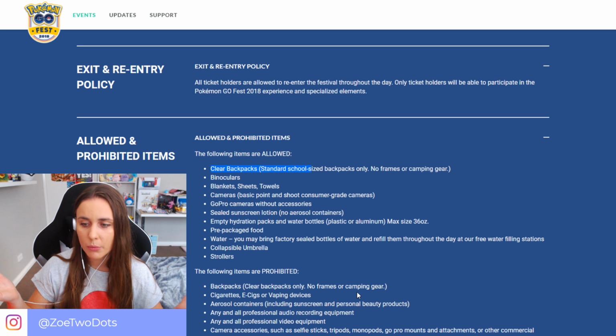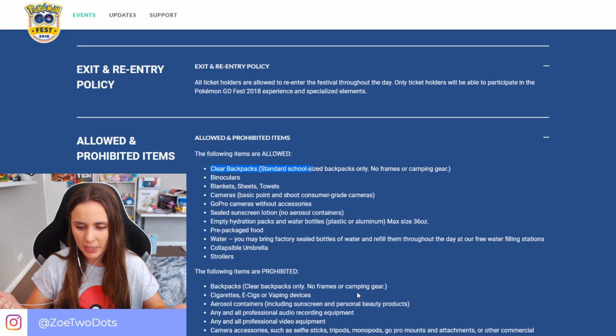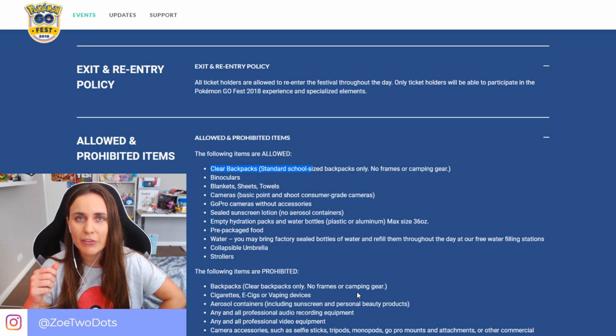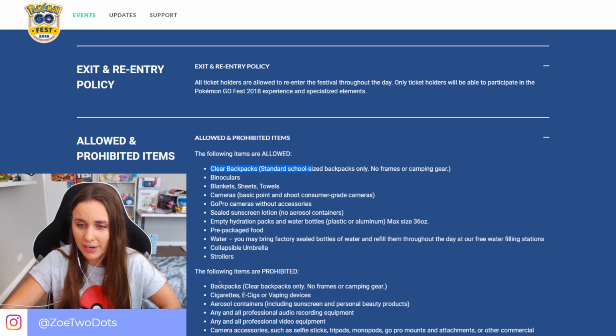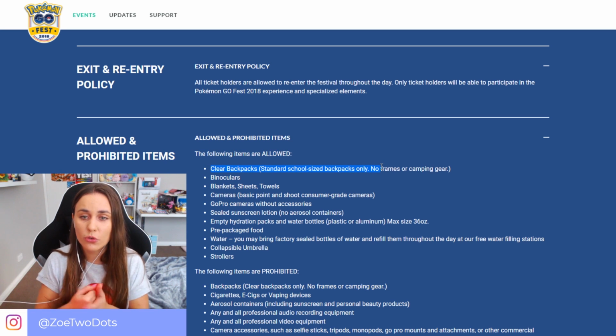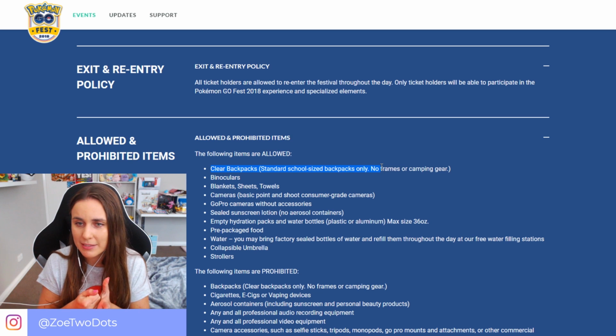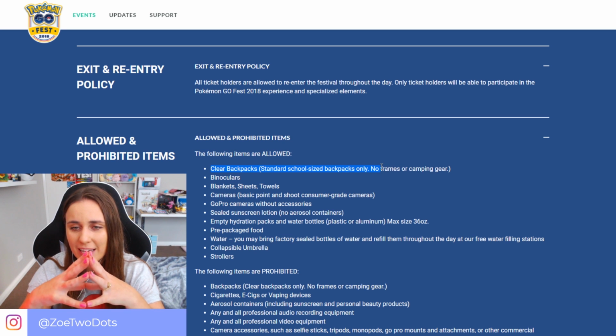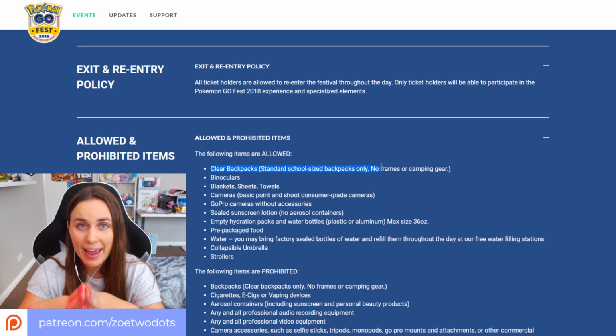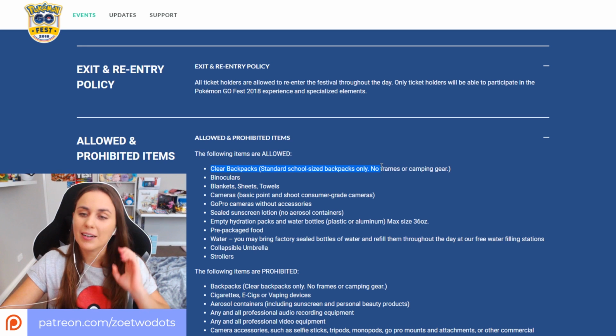What are you going to do? Do you take your backpack back to your car and put all your stuff in a plastic bag? Do you lug around a Coles shopping bag for the entire day? I don't know. I really want Niantic to tweet this one rule out specifically. Like, hi guys, if you're coming to Go Fest, you must have a clear backpack, because that's pretty massive, to me anyway. So please, guys, order your clear backpack. Buy yourself a cheap, comfortable clear backpack now so that you've got it in time.